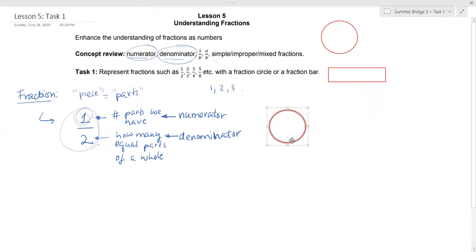Okay, so how do we represent 1/2 with a circle? Let's say this is a pie. Just make a straight line. So I made one line, and that's dividing my whole pie into how many parts? Two parts. Remember, my bottom number says I have 2 parts. That's a half. And then how many parts do I have? 1/2 of the part. So that means you ate one piece out of the 2.